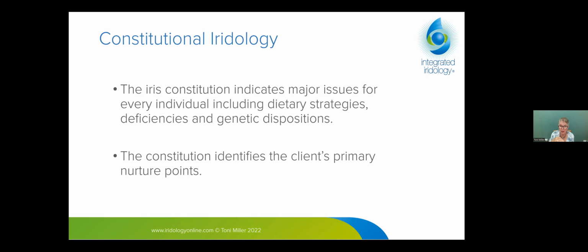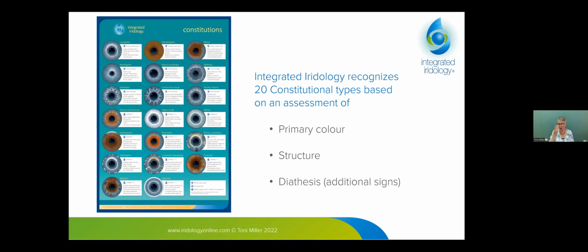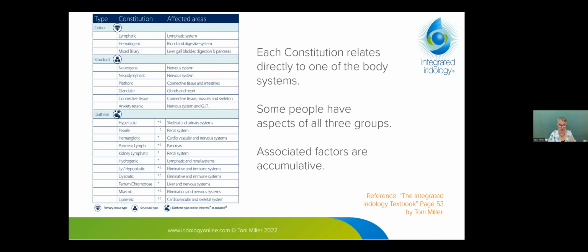The Constitution identifies the client's primary nurture points. This is a very big feature, because if you looked at an iris, there might be at least 20 things you could talk about, but what is the primary nurture point? What is the thing I need to take most care of? The constitutional assessment will bring that out. So let's look at these aspects and how they fit a naturopathic overview.